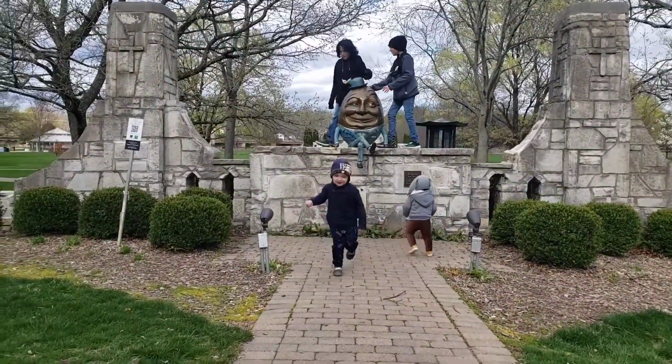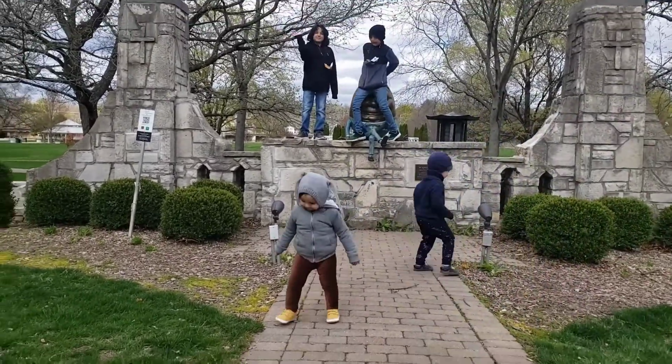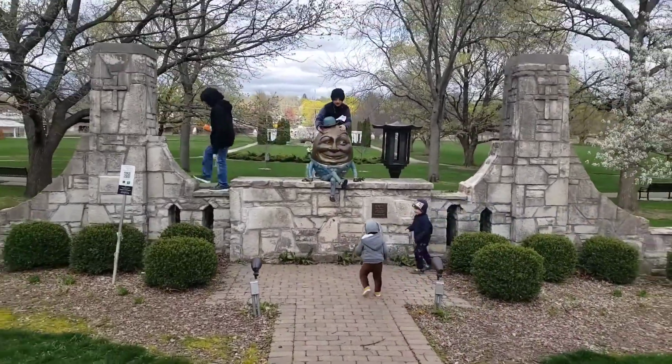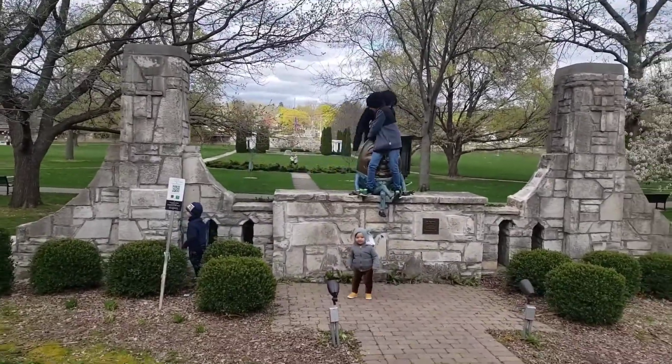Looks like Bella and Alex are having fun running around. This autographic egg sculpture titled Mr. Eggwards is currently sitting on a wall in Mount St. Mary Park.